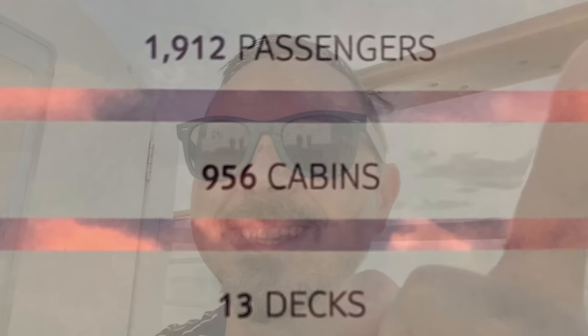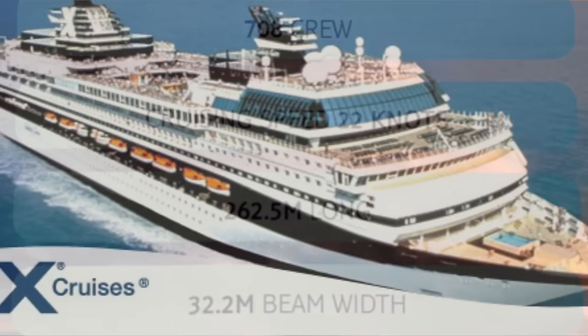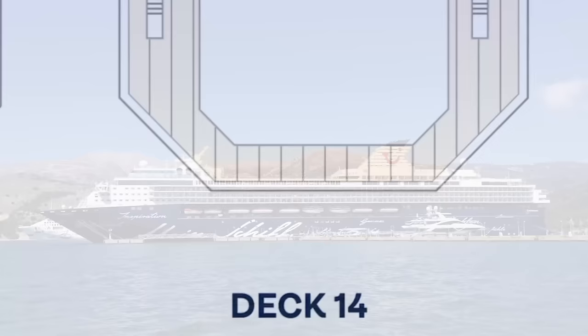Marella Voyager is a mid-sized ship and carries 1,912 passengers, therefore feeling just a bit more intimate than some of the newer ships currently being launched. Voyager was originally built in 1997 for Celebrity Cruises and named Mercury. She then joined the TUI fleet as Mein Schiff 2 and then Hertz. And back to the now, as Marella Voyager, we begin our walking tour on deck 14.